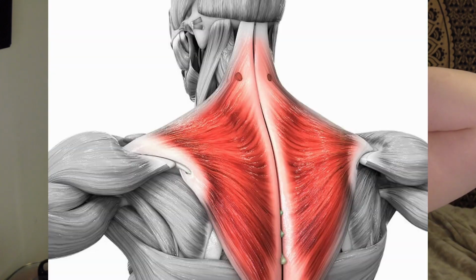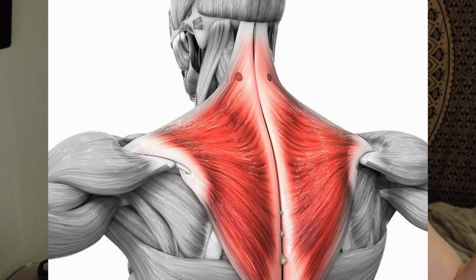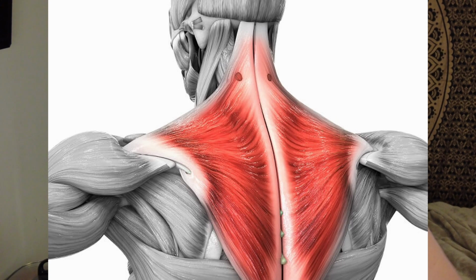So first, let's get a tiny anatomy lesson. All right, so let's talk about the major muscle groups in your back. The muscle that's closest to the surface of the skin is your trapezius muscles. You have an upper, lower, and a middle trapezius. Those muscles all connect in some way to your scapula bone, which is the big bone in your back that sticks out when you do a chicken wing. They all connect in some way to the scapula and to the spine.